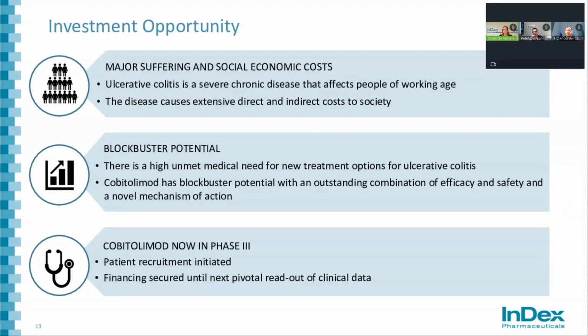Yeah, because the maintenance study you do after the initial phase 3 study, as I remember from earlier. Patients that are responding to Cobitolimod in the induction study will then be re-randomized into the maintenance study where they get Cobitolimod or placebo as maintenance treatment. So there you can see more of the long-term effects of Cobitolimod, of course. Do you want to add something, Peter? No.